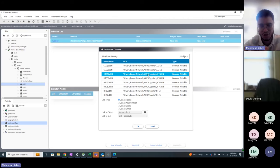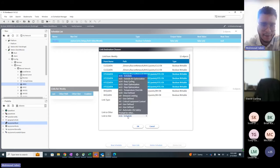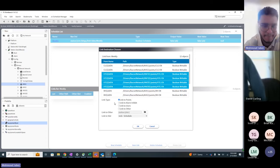So let's just assume I was creating a heating schedule for these VAV boxes. Let's just click these, link to points. I can also link to alarm inhibits and users, and then also link to a slot, where I don't have to use wire sheets for this. I can link to a slot as I see fit. Slot 16 is for schedules. You might use other slots for other links, but let's just assume we're doing schedules for this hypothetical here.